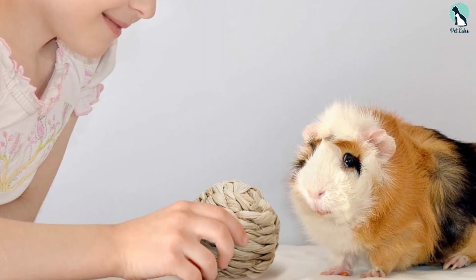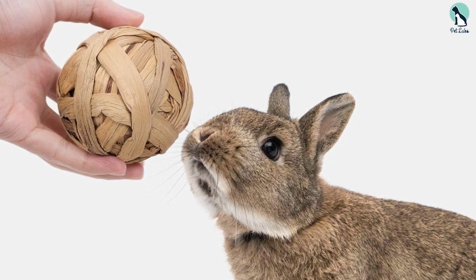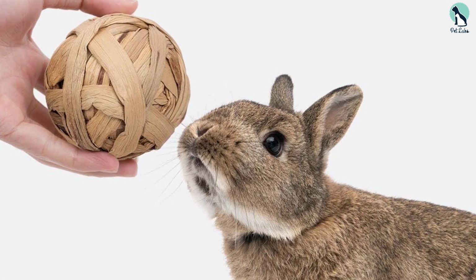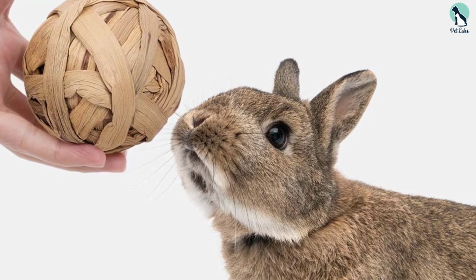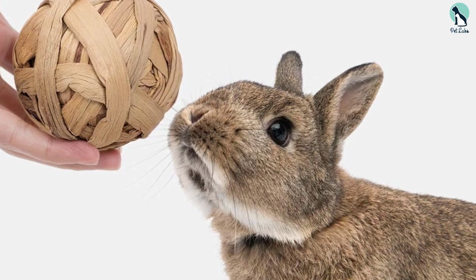Owners say the balls provide hours of fun for rodent pets, who love to push them around the cage and chew them apart. With 4 balls and 4 different styles in each pack, your pet is sure to find something they like to play with. Because the unraveled balls could become tangled around your pet, owners are advised to use them for supervised play only.